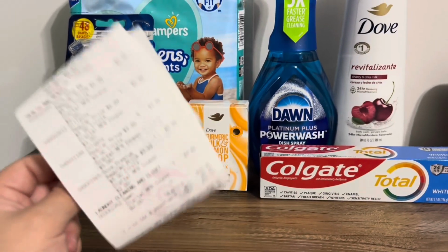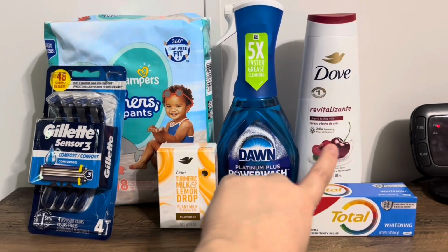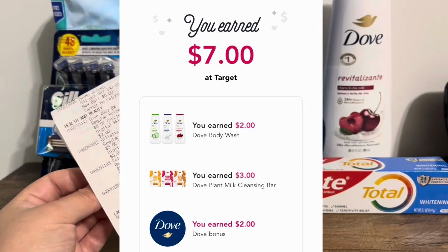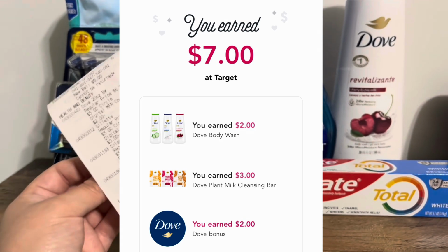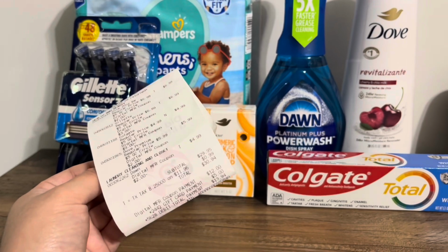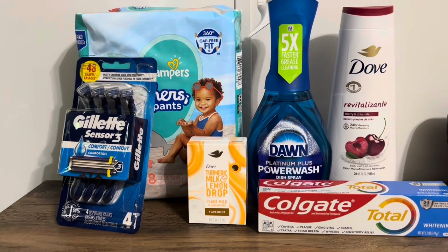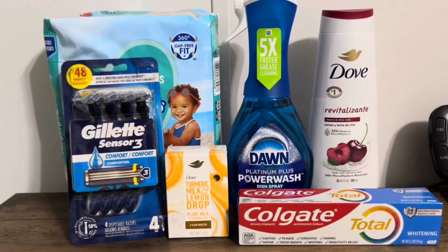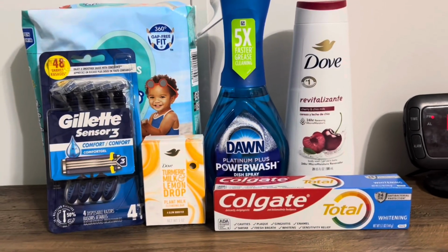However, we submitted this receipt to Ibotta. We got back $3 for the Dove bar soap and $2 for the Dove body wash. And then we also got a $2 bonus for completing two Dove rebates on Ibotta. So we got back a total of $7 for this transaction. So that makes our final cost just $6.94 for this whole transaction right here. Well, actually not the diapers, just this right here. $6.94 for everything, which is pretty good.